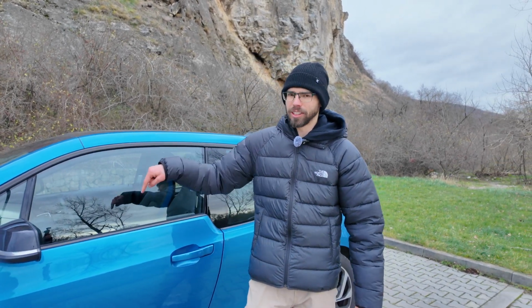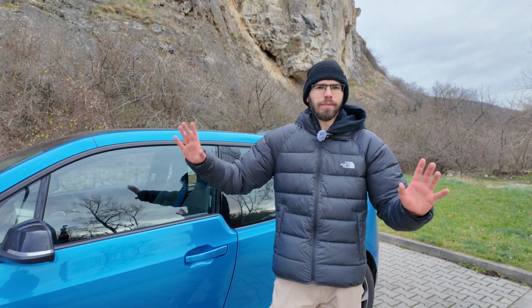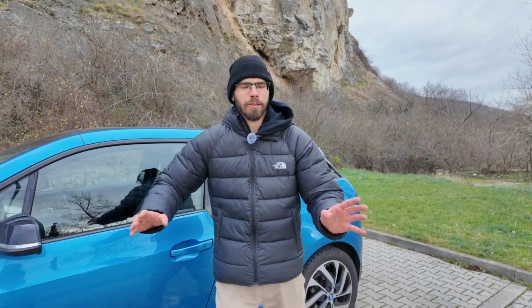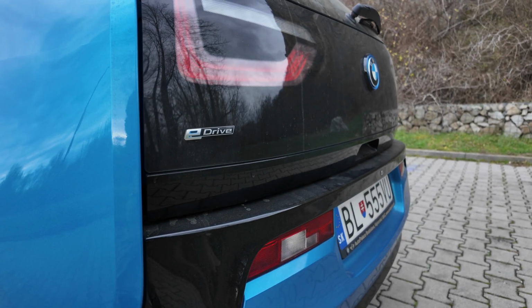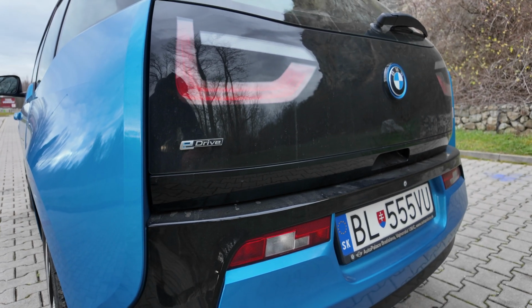Firstly, we bought this car in about 2019. It's a 2017 car, so we have had it since it was 2 years old. And it means that in all of these years we have saved a ton of money on petrol, and it has served us really, really nicely.